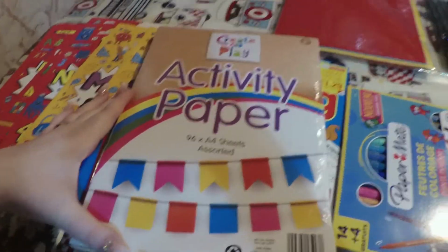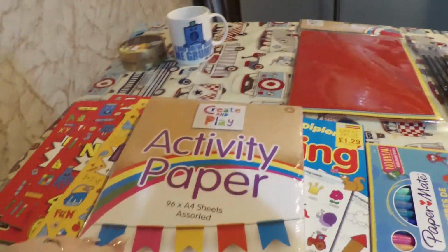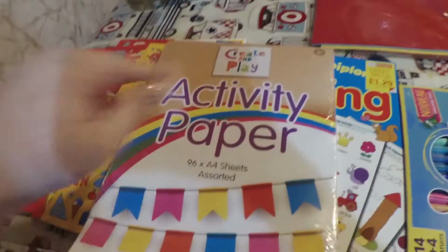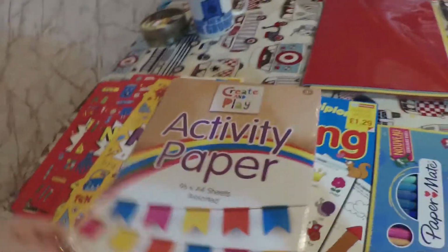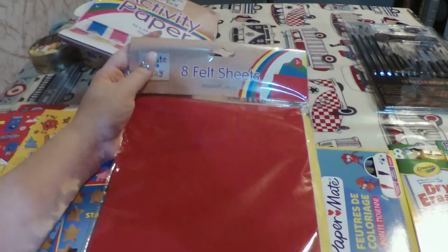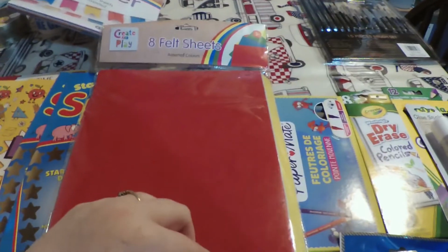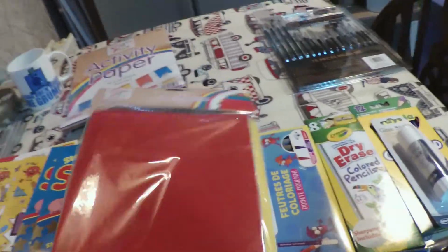I got activity paper, and it shows some of the things that you can make from them, and there's so many different colours there, and they're really, really thick paper as well, and they're A4 size, and that is the Create and Play set. And I also got these because these are absolutely amazing. They're 8 felt sheets, so you can make so many things for homeschool with these. Activities for learning or just arts and crafts.